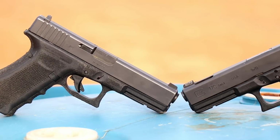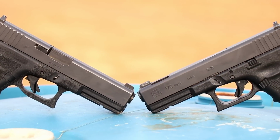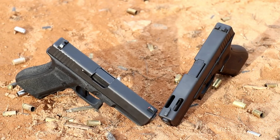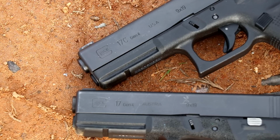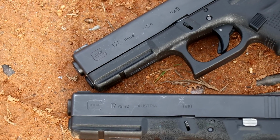The only thing that's different on this gun from how I bought it is I put some aftermarket sights on it, the Ameriglow caps. I'll be comparing it to a Glock 17. Both of them are Generation 4. The 17 is OEM. Everything is stock except for some framework and aftermarket sights. But beyond that, all the internals and of course the barrels are OEM from Glock.